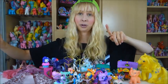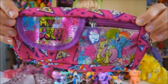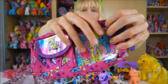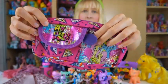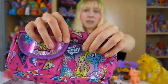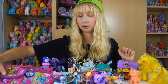Same booth, I also got this. This is just a pencil case or a pouch, also from My Little Pony Friendship is Magic. I think that's kind of cute. It has two other pockets here, and I will probably use it as a makeup bag whenever it is matching. I have several different makeup bags, smaller ones to take with me depending on the occasion or the color scheme of my outfit. So I might also use this one. Kind of cool that it has these rubbery logos everywhere. I like that. So 50 cents, €1 together for those two. Couldn't complain.